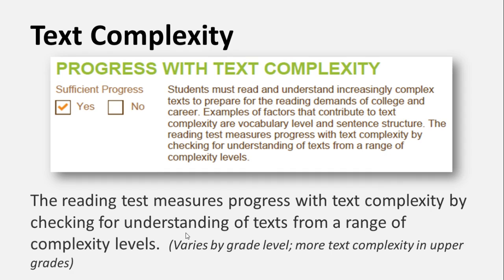You'll also see something with progress with text complexity. Basically, on the reading test, there are a variety of different levels of texts and different complexities of texts, and it gives them a variety. And the different complexities of texts vary by grade level. The texts become more complex as we get into the upper grades, especially the 6th, 7th, and 8th grades. So that's just a checkbox. Are they making sufficient progress or are they not?